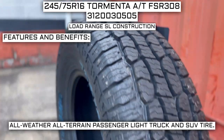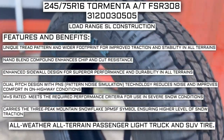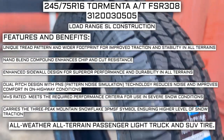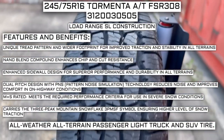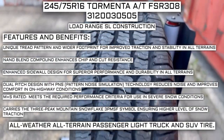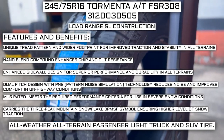Some of the manufacturer-listed features of this tire include unique tread pattern and wider footprint for improved traction and stability in all terrains. NanoBlend compound enhances chip and cut resistance. Enhanced sidewall design for superior performance and durability in all terrains. Dual pitch design with PNS, pattern noise simulation technology, reduces noise and improves comfort in on-highway conditions.